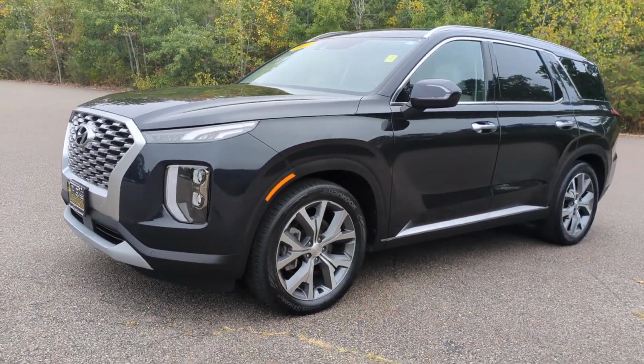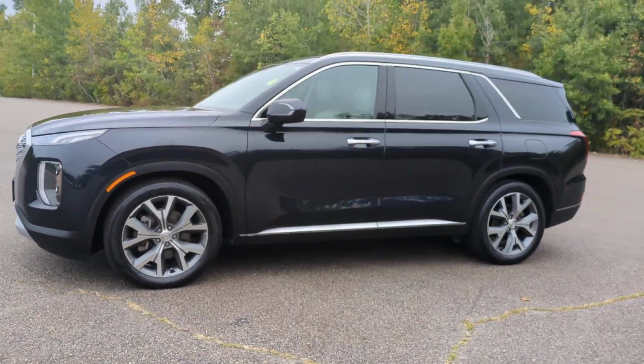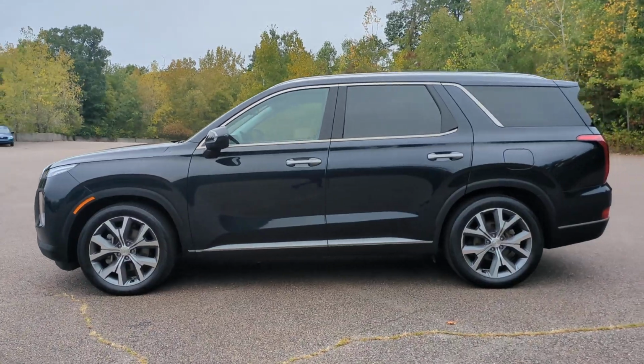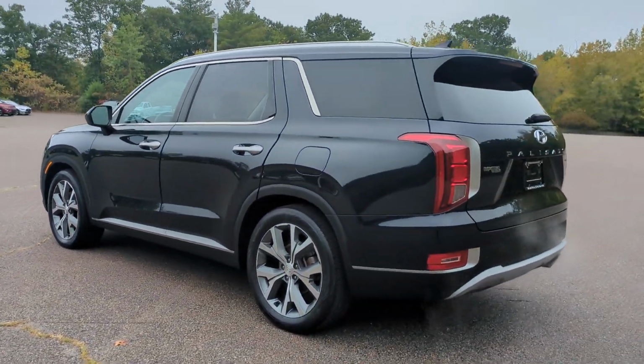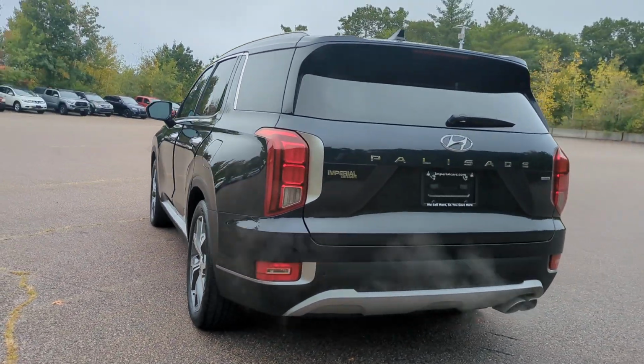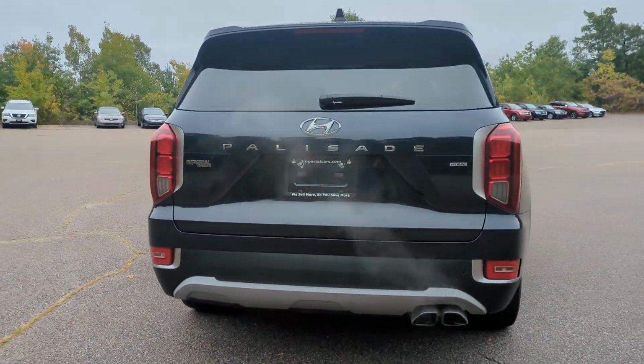Get acquainted with the 2022 Hyundai Palisade. With less than 45,000 miles on the odometer, this vehicle provides excellent value. Style, space, and performance are yours in this well-equipped Palisade.